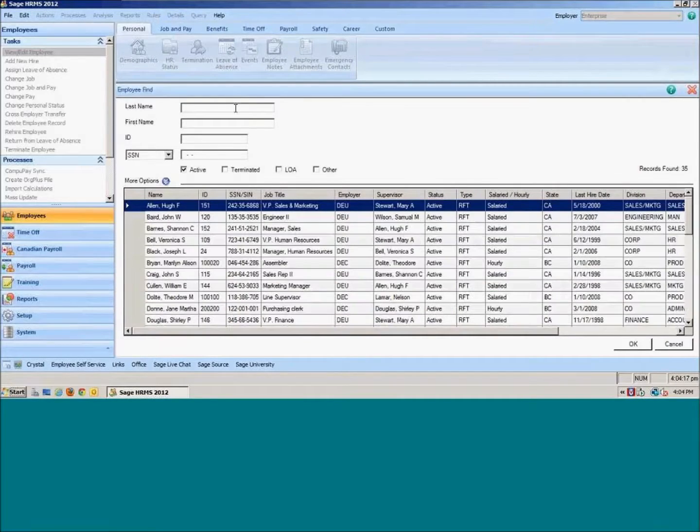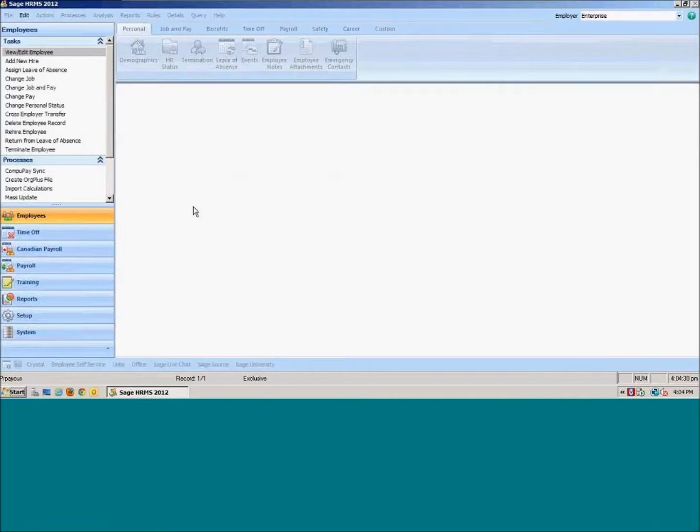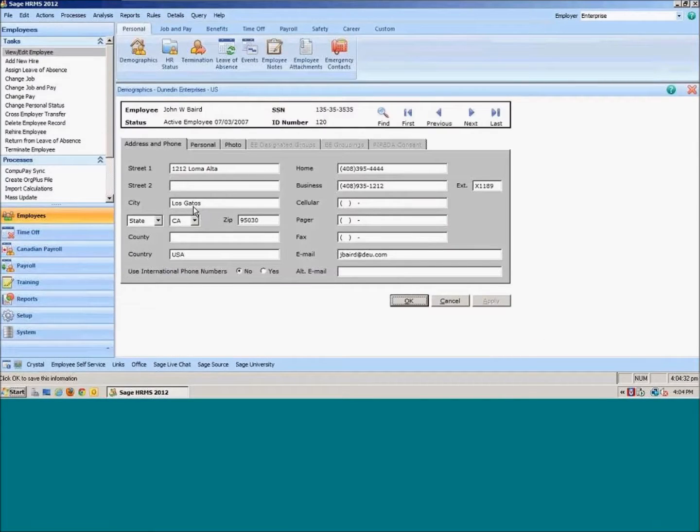And you can filter down this list very easily. So say even something as simple as just last names that begin with the letter B. When you click that, it'll automatically start paring down that list for you. And if I choose the first record, it'll take me into the employee demographics screen that I can view each one. Now, before we get into the different tabs and data, I can jump from employee to employee record just by utilizing these arrow keys very quickly.